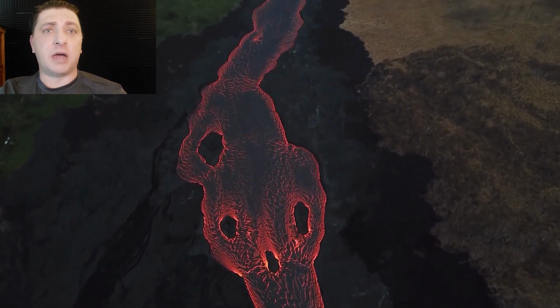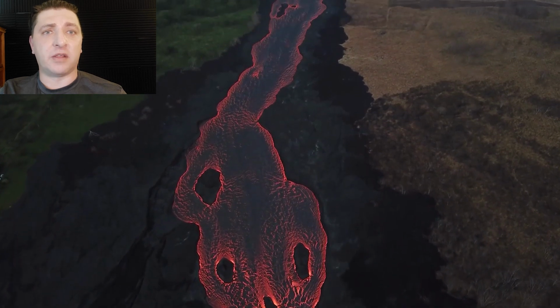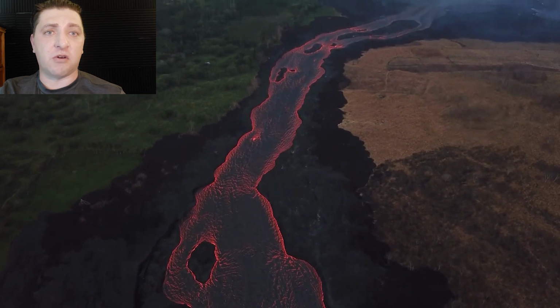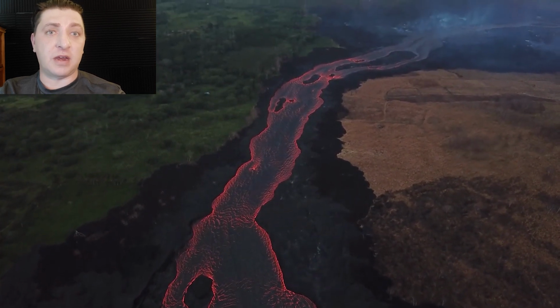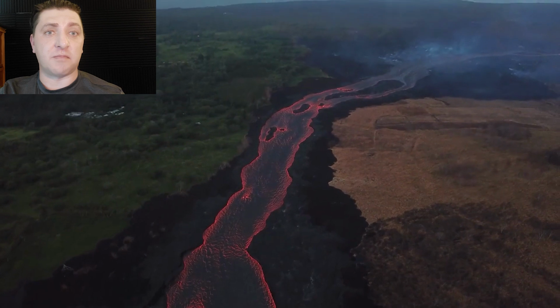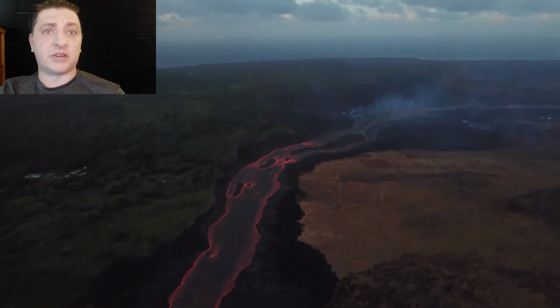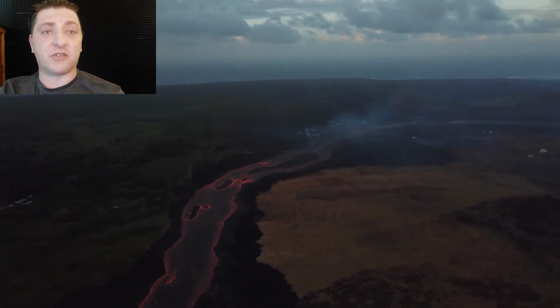The boat gets pelted by lava shrapnel and lava bombs, which end up injuring 23. We hear the female injured in the video is in her 20s with a broken leg. That is the most serious injury. Really tragic, but at least nobody died in this one.